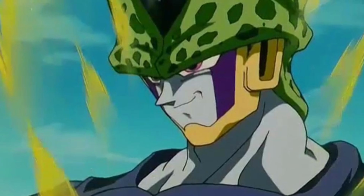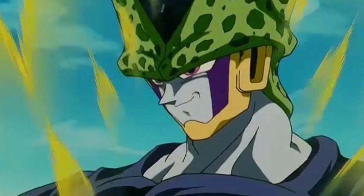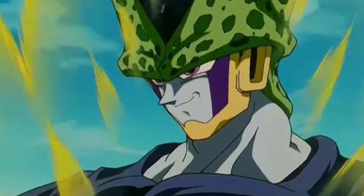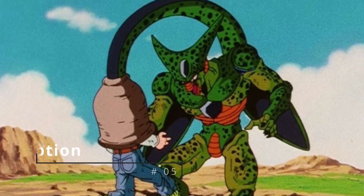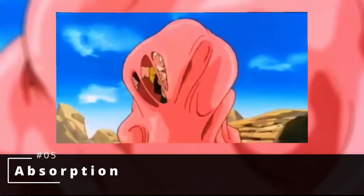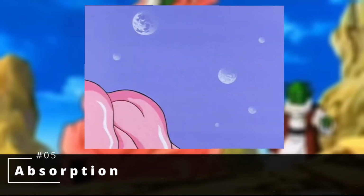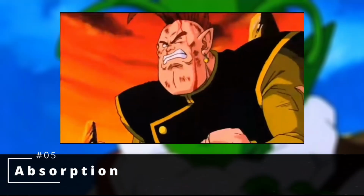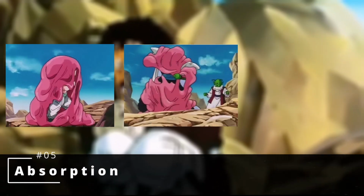Now we have to take a turn to a completely different kind of technique. This is one typically used by the bad guys, but it is extremely powerful and resourceful. At number 5, we have Absorption. The best example of a user for this technique is Majin Buu. Throughout the Buu arc, he absorbed multiple people and even before that. Initially, Majin Buu was a slime-like creature of pure evil. But after absorbing the Grand Supreme Kai and the South Kai, he became a light-hearted creature, still wanting to kill people just for fun. He also absorbs Gotenks, Piccolo, and Gohan.